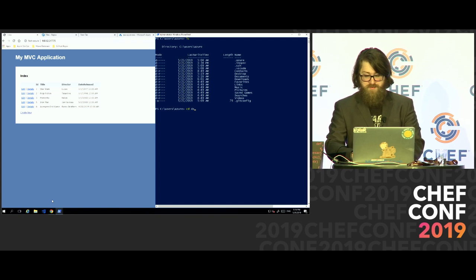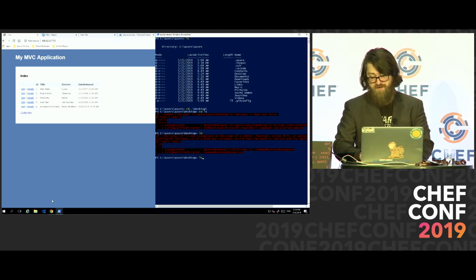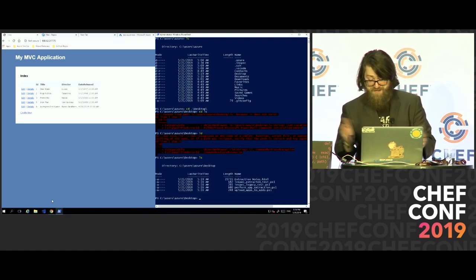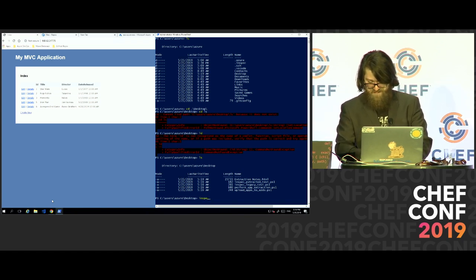So I'm going to go into my desktop folder here where I've got some little helper scripts. No, I don't want to change directory to ls. And LD isn't a thing either. I can't type. It's all this energy and excitement. I just can't help myself.